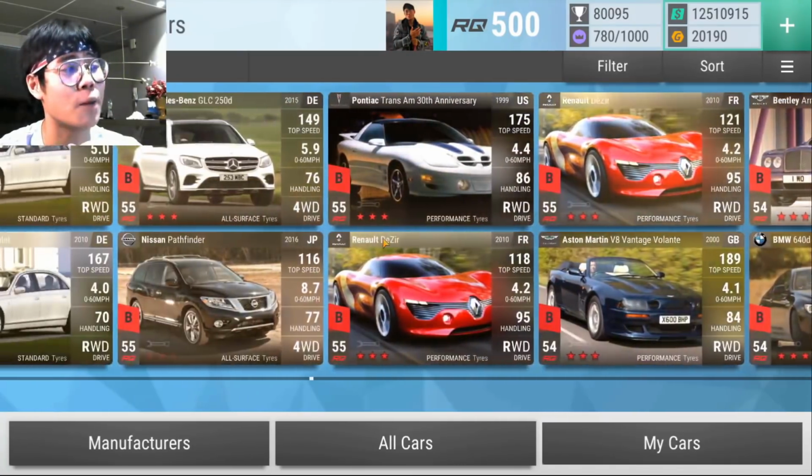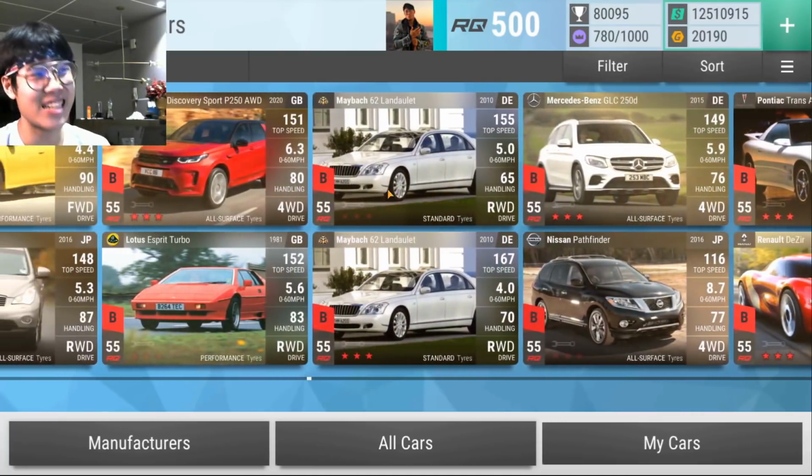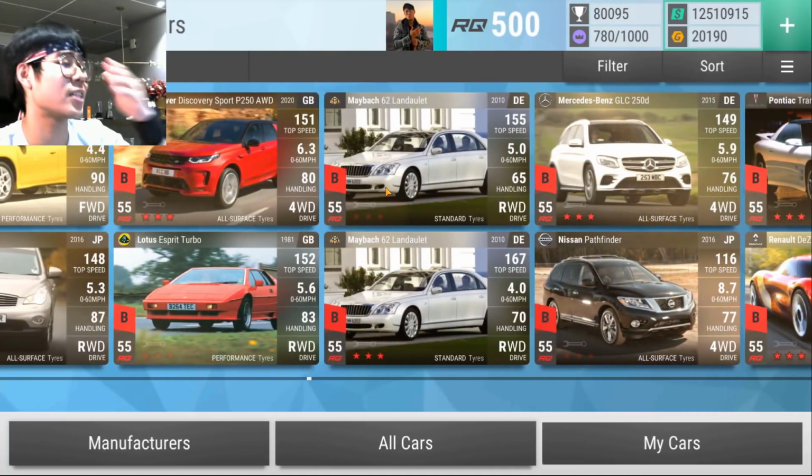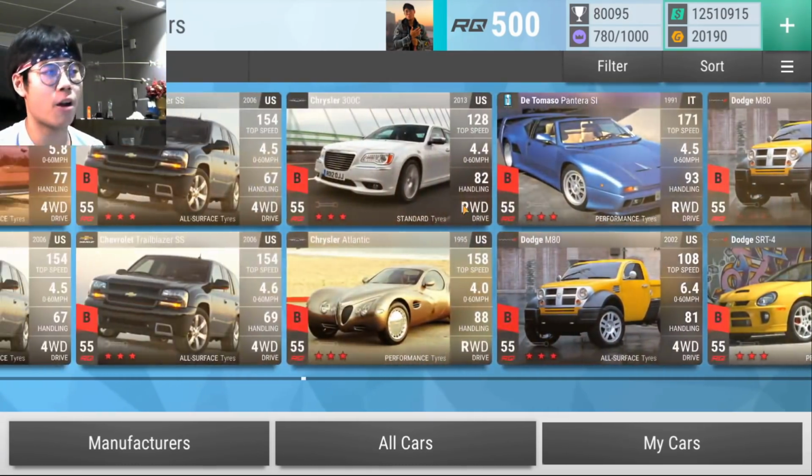I had a third one, but I fused it, and maybe I'm starting to think I should get a third one max. Another car that I need to max is my second Maybach 62, so that's probably next on the list. But moving on, I'm just really proud of my ultra rare collection.